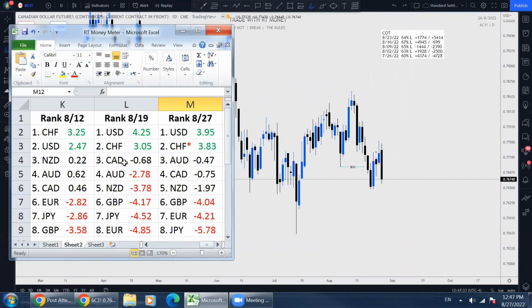But look at the prior weeks. It's been sideways for a good minute. All right, we have a bearish engulfer that is pretty strong. All right, and we already had a pullback. Is the pullback over? Is the pullback over?